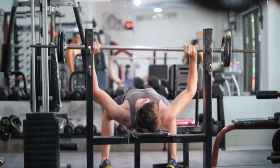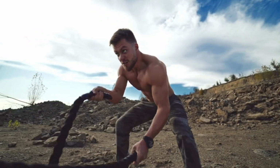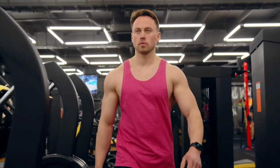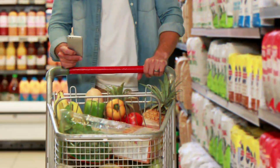This process of increasing your muscle mass is known as muscle hypertrophy, and it's a primary goal of resistance training. The muscle building process is driven by several factors, including hormones like testosterone and growth hormone, as well as the availability of amino acids and other nutrients.